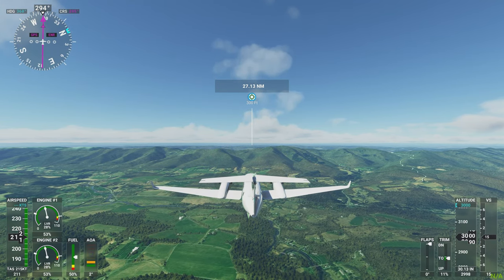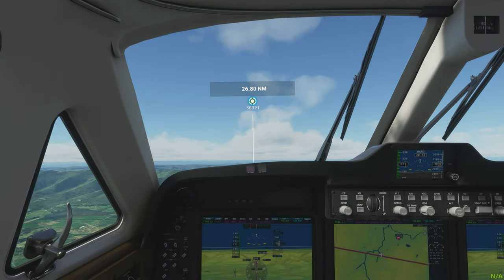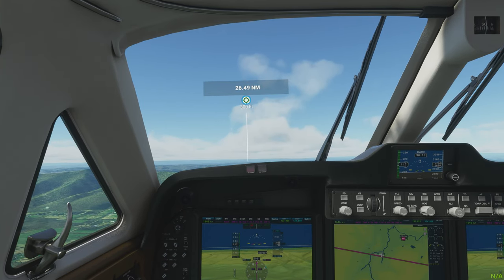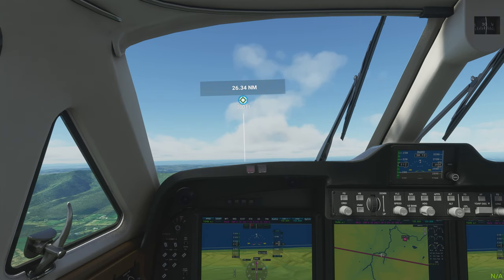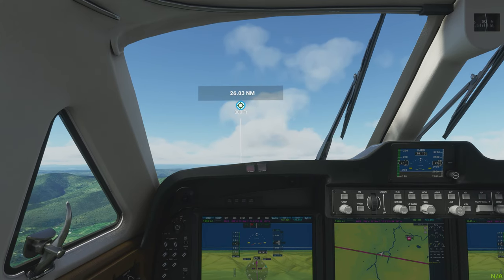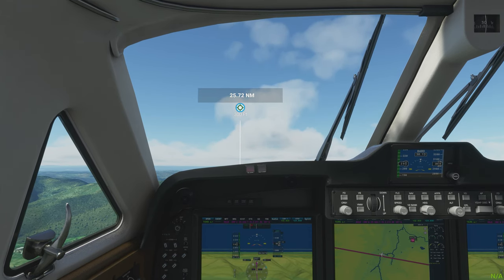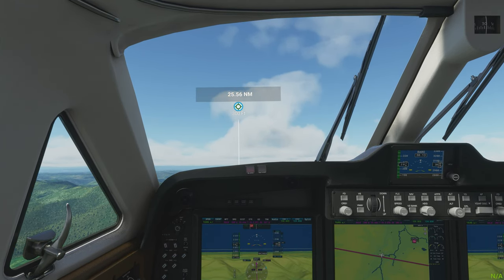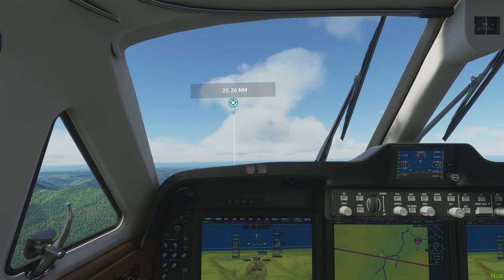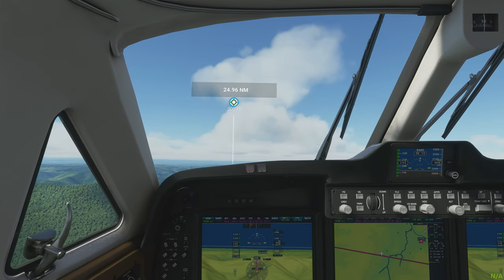Okay, so at this point I am going to take over from autopilot. Go back inside. Drop throttle a bit more and continue the process of slowing down. A little bit of a course correction here.